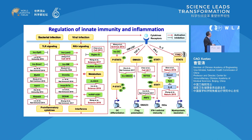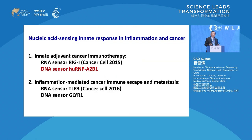So in the past decades, we identified long nuclear RNAs, microRNAs, and epigenetic modulators and metabolites involved in the innate response, and also in cytokine effector signaling. For example, we identified one of the epigenetic enzymes, a methyltransferase, required for the type I interferon effector signaling, and also involved in the interferon alpha therapy of hepatitis B, and the hepatitis B infection-related hepatocellular carcinoma. So today, because the time is limited, I just focus on one story. It's about the DNA sensor, A2B1, how we identified the agonist and utilized this agonist to activate the anti-tumor immune response.